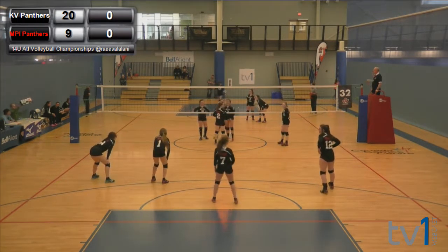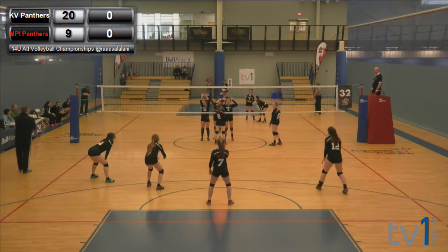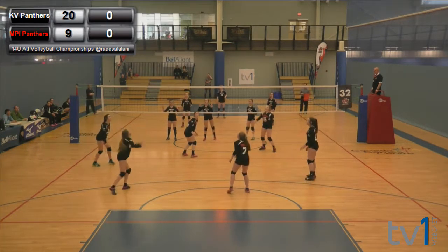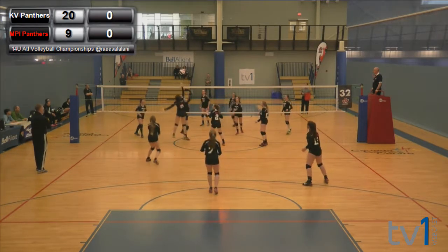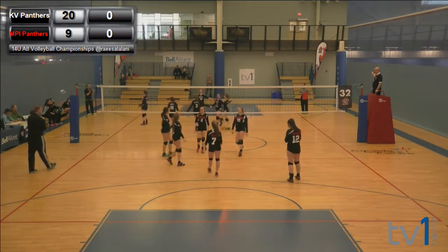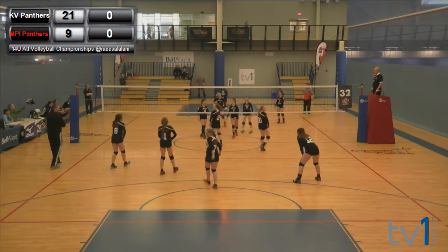Back to serve here now is Jones. Jones with the serve. Gibbons with the pass. Miller with the second ball. Pike with the free ball. McLeod with the dump. Oliver. And that one is going to spin out of bounds for Oliver. Point going to the Panthers from New Brunswick.